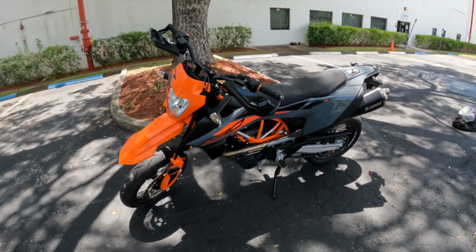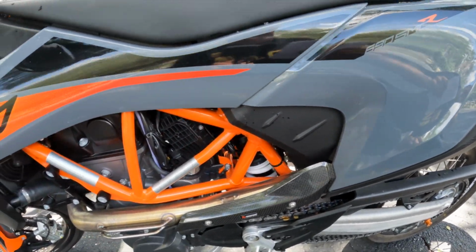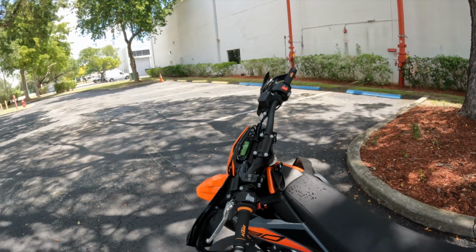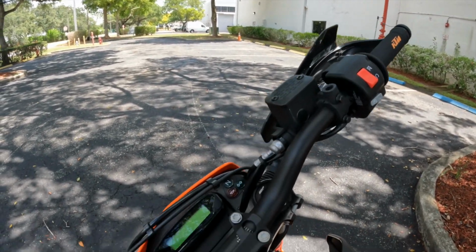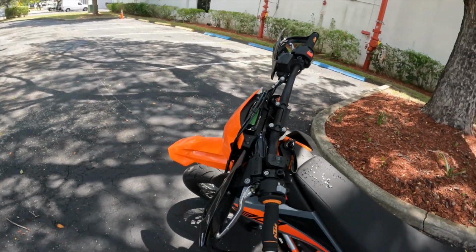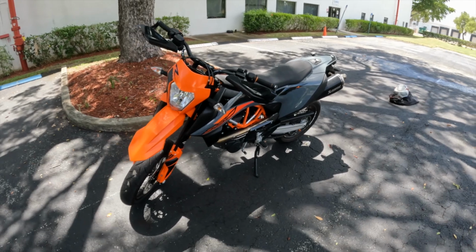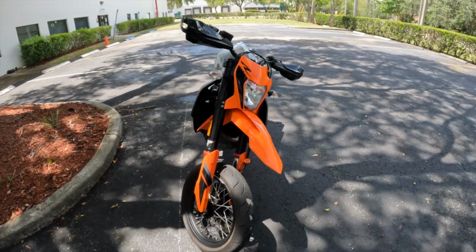All right, this of course has the trellis frame. Wow, everybody likes that. All right, and the handlebars, pretty cool. 808 millimeters wide, and they are tapered bars, as you can see, and they are adjustable, of course. Now, this does have a bunch of rider aids. So let's start with the rider aids. It has an engine management EMS system.